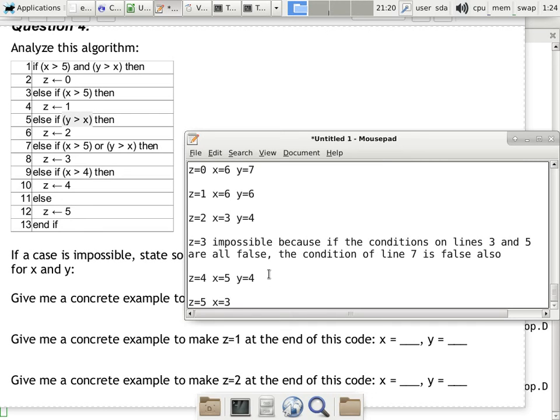Yes? Okay, so what do you think y should be? 3. Y would be 3 too? 3 or 2. Okay, so let's check whether this will work or not. The first condition is going to be false. Very good, because x itself is 3, so 3 is greater than 5 is false already. This is also false. This is also false. This is also false. This is also false, which means that we default to the else case. Good job. That's it.